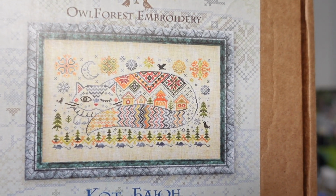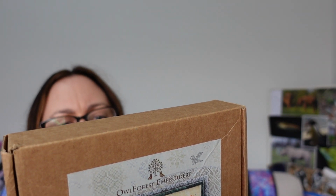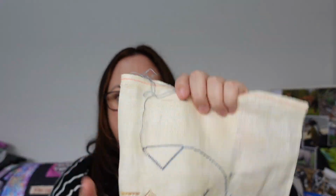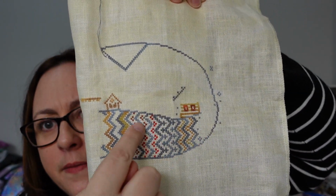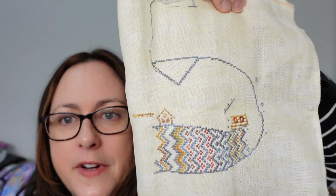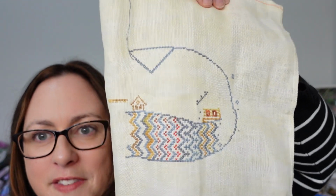I also worked a little bit on another one I haven't touched in a while, and that was my Bayon Cat by Our Forest Embroidery, which comes as a kit. It's on 32 count Belfast linen that's printed, I think, on the front. I filled in some more of the tail here, and then I decided to slowly work my way around the outline of the cat, counting very carefully. So this is quite a good one to work on.